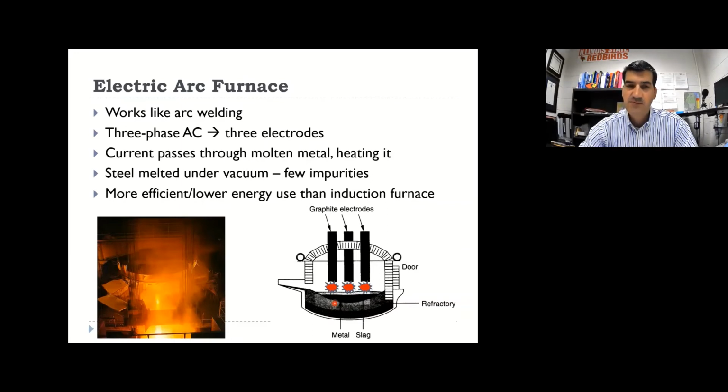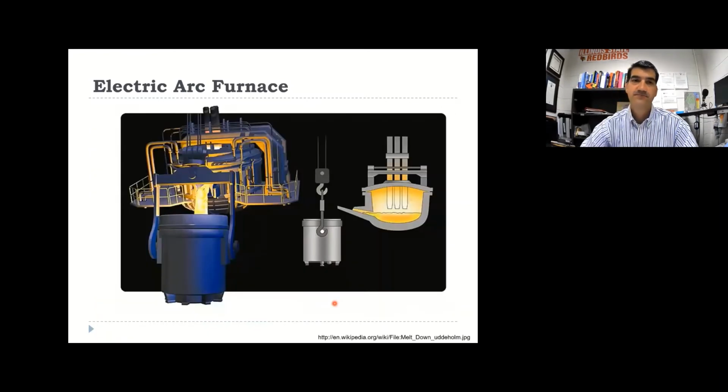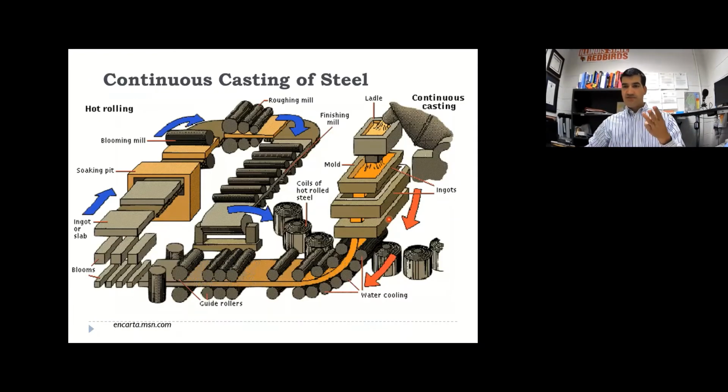All right, so this is a little bit more efficient than the induction furnace, but it still takes a lot of electrical energy, a massive amount of electric energy. Here's just a pretty picture of an electric arc furnace. So it's actually inside here. This would be the arc furnace, or inside here you can see the three electrodes, and these electrodes are causing the arc to form between the electrode and the molten material, and that causes current to flow through the molten material, which heats up the molten material. All right, so those are the three types of steel furnaces.